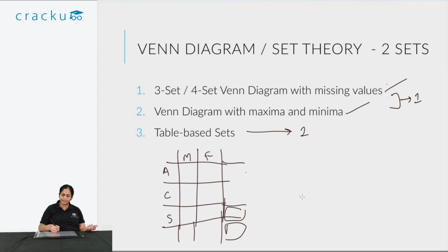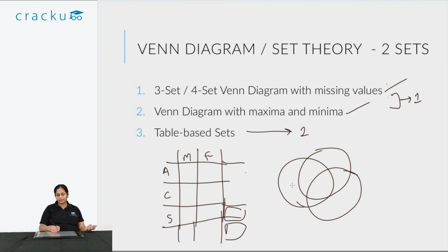Now with a three set Venn diagram, you know how to draw it, something like this. In this case you say A, B, C, and you put in the values that you know. Suppose you know this is 39. This is say 41, and the entire C set is say 80. So you put something like this. Wherever you don't know what the values are, you put variables: a, b, c, d, e, okay?